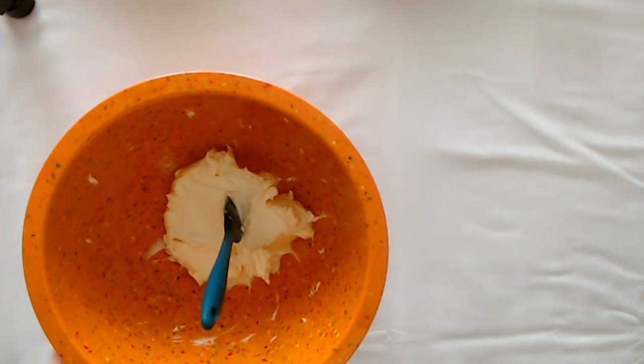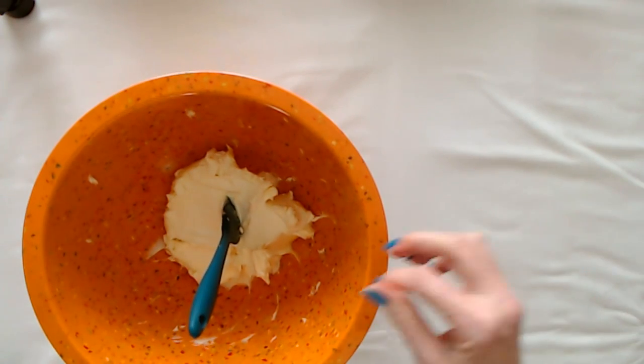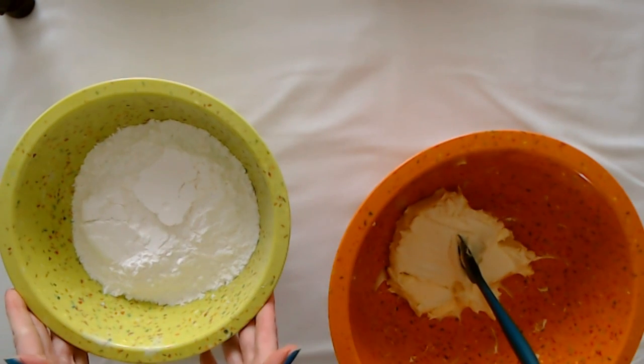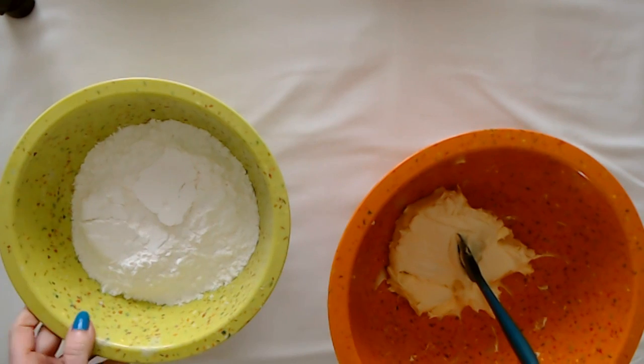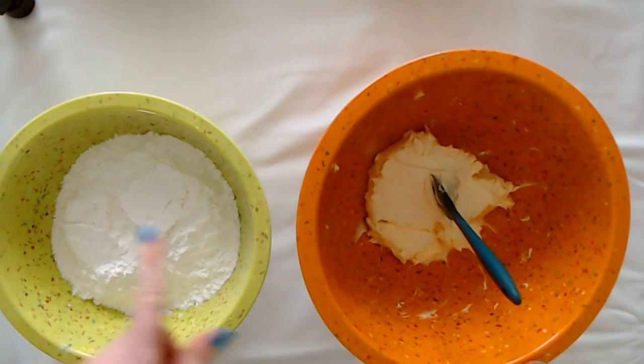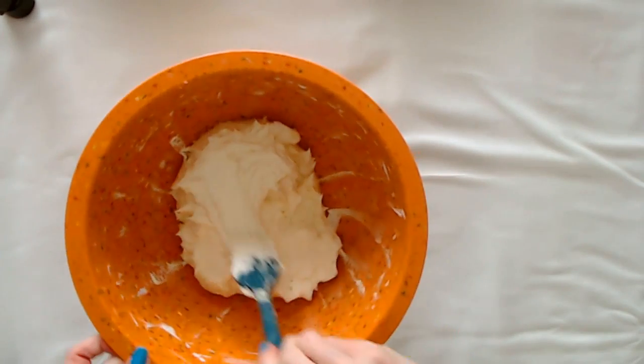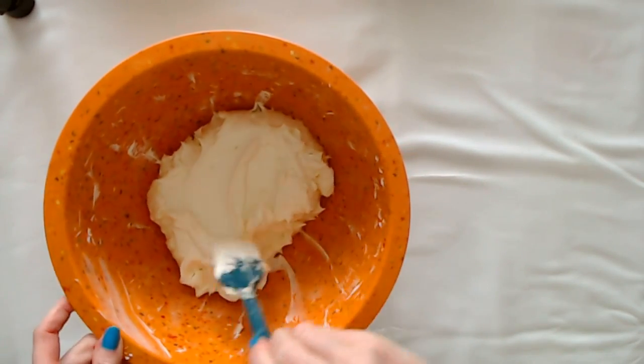So next I have to gradually add in 4 cups of powdered sugar. Very, very gradually. So I'm going to go ahead and combine this with this, and then we'll come back and see what it looks like after that. Well, that wasn't too bad. It turned out really nice.